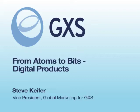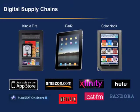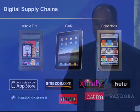Now, one of the other things that's making the whole supply chain demand planning issue easier is a lot of products are going digital. So we worry less about the Atari video game type of syndrome because more people are playing games online. We worry less about DVD forecasts because more people are buying them through streaming or buying digital copies. Same thing with the music industry, with the software industry.